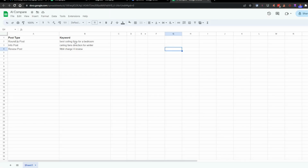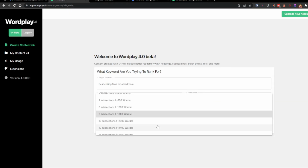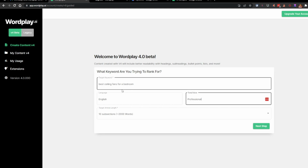Let's get our keyword. We're going to go with best ceiling fans for a bedroom. That's going to be our first one. And the subsections, we'll keep around, we'll do 2,000 words. We'll do 10 subsections. We want to keep it kind of light and airy, so we'll try the engaging, see what that pops out. 10, actually, you know what? No. Let's just keep it at default. Read the professional, see what it's like.